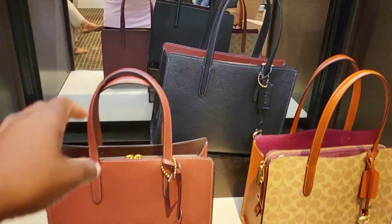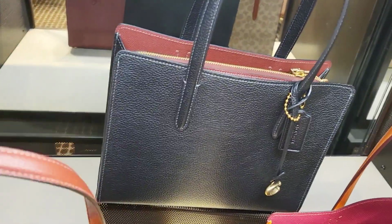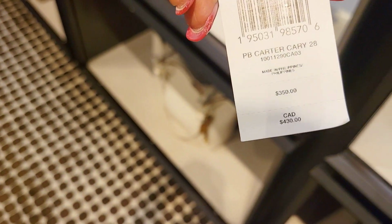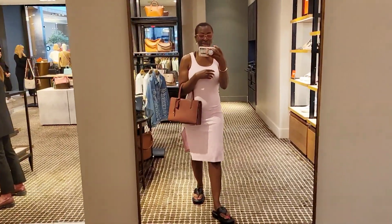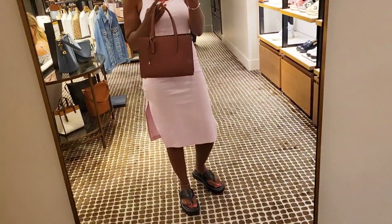This bag also reminds me of Prada. It's giving Prada for sure. This is called the Carta Carryall 28. Priced at $430 Canadian.